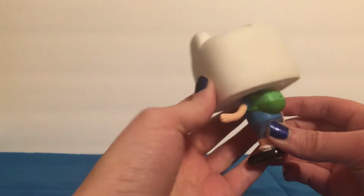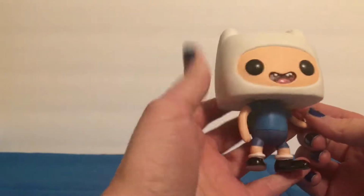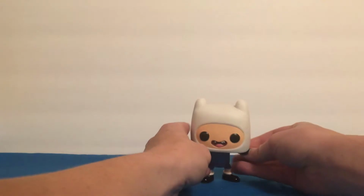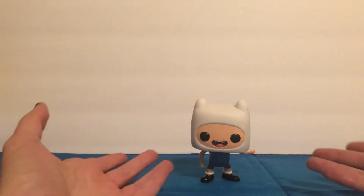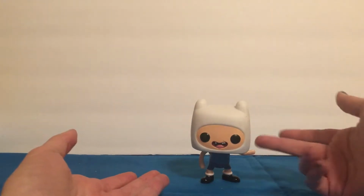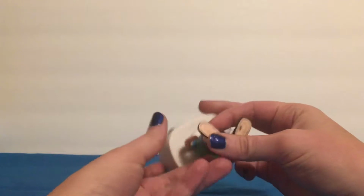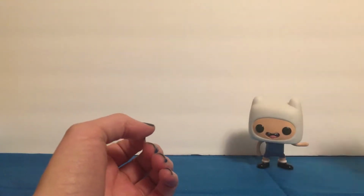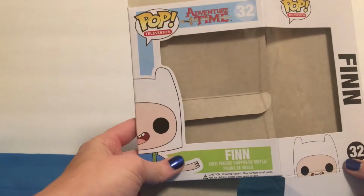I got it for my birthday from my dad, and this is an older figure, and I really like it, but it does not want to stand up. It stands up here, but when I'm walking around my room and shake the table or something, it does not want to stand. I'm sure if they made these nowadays, it would have a stand. That's my Finn one. I have the box for that one also. Here's the box for it.